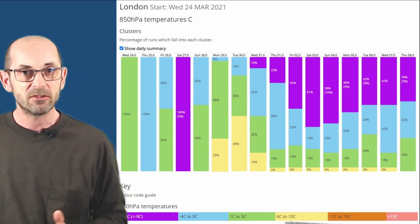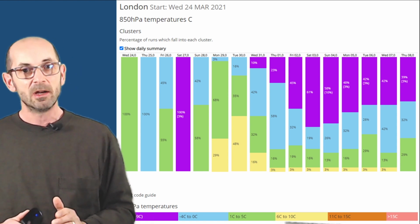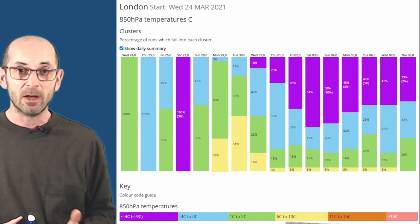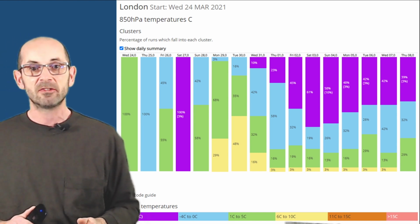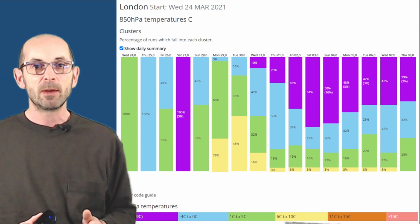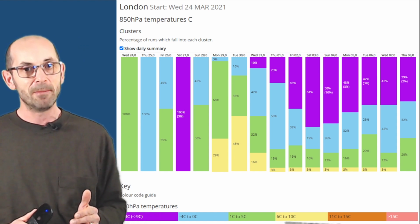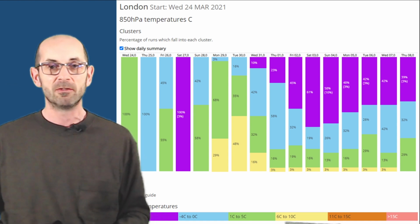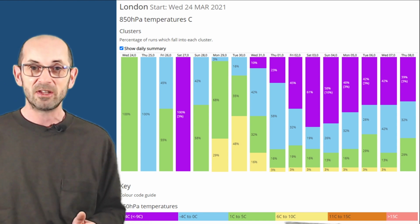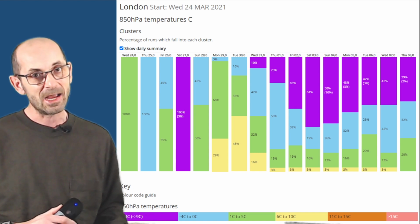So this is suggesting that about 60% of the runs in the ensemble are favouring upper level air temperatures to dip back below -4 Celsius by Saturday the 3rd of April. And in fact, by Sunday the 4th of April, 10% of those runs are going for upper air temperatures to be below -10 Celsius, which is very cold for the time of year indeed. So this is suggesting a good chance, about a 60% chance, of that colder spell which the sequence was showing actually happening.